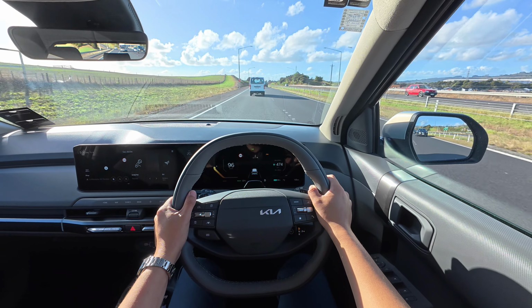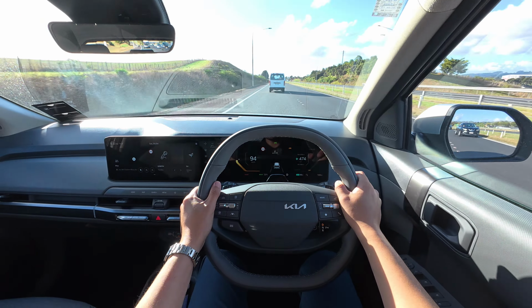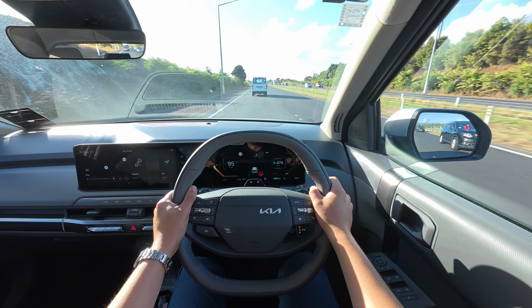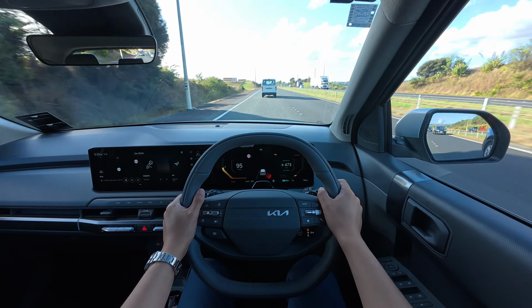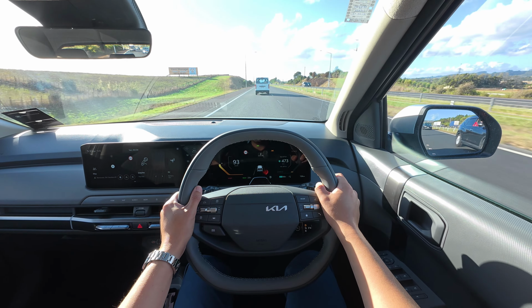We're on the motorway. This is a little bit rough area before we head to the flat surface, but you can see the vehicle is handling that quite easily. You are feeling the car going up and down, a little bit of roll here and there, but it's not wobbly at all, not in any way or any shape and form.